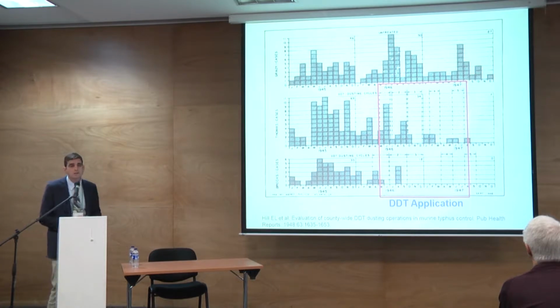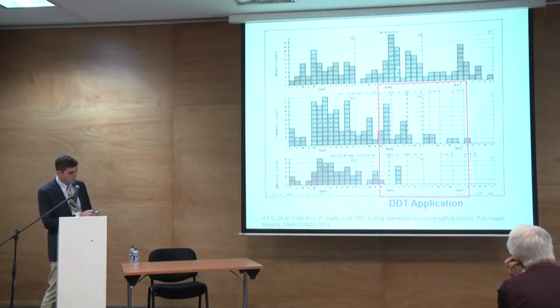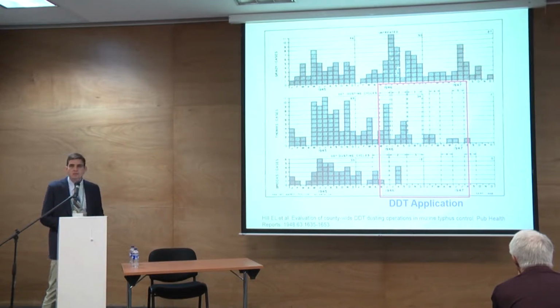No DDT applied to this county. And in these 2 counties, DDT was applied during these time periods, during 1946 and 1947. You see clearly during the campaign of applying DDT, there was a well-documented decrease in cases of murine typhus. So DDT and murine typhus is just an amazing story of how vector control can actually control the disease.